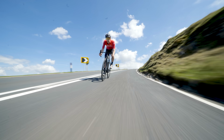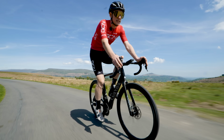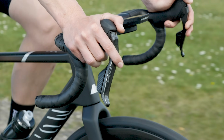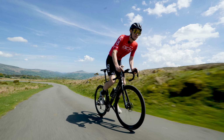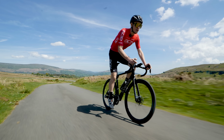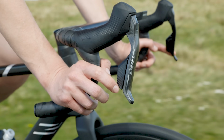So what did they want to achieve with this one? Well, the tagline is effortless, which is a broad brief, but it does make sense when you think about it. So basically, they set out with the goal of trying to make the group set less effort to use. And that, of course, can include everything from setup to shifting, from ergonomics to weight.